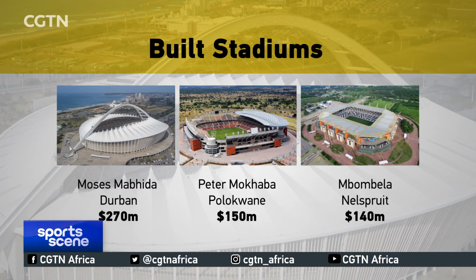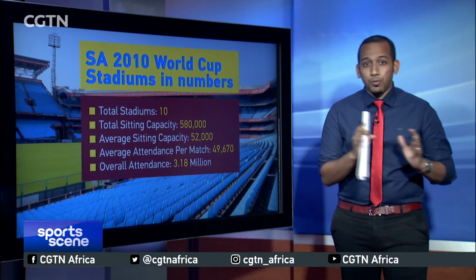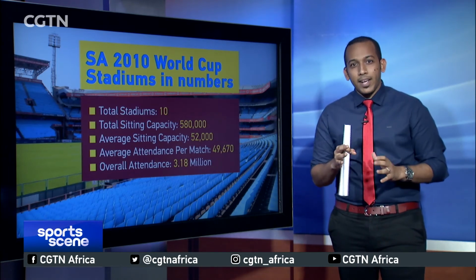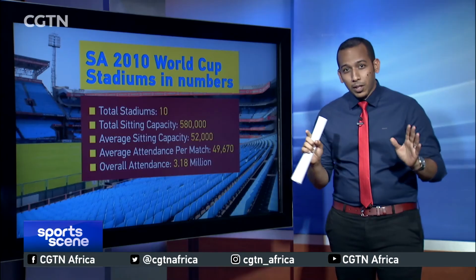in Nelspruit, $140 million. Now, these 10 stadiums had a total seating capacity of nearly 600,000, with an average seating capacity of around 52,000. Now, all the 64 matches played in that World Cup had an average attendance of nearly 50,000 spectators per match, with an overall attendance exceeding 3 million, a top 5 in World Cup history.